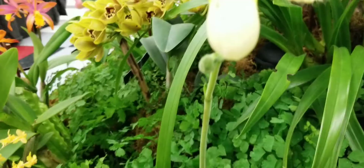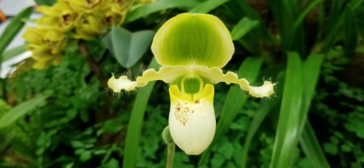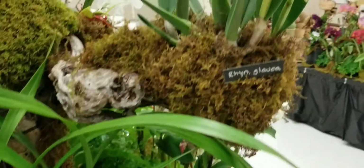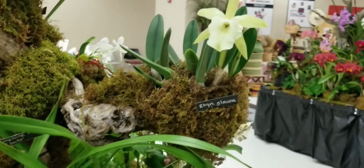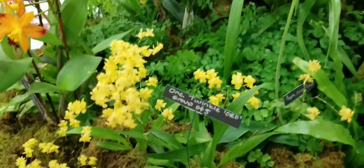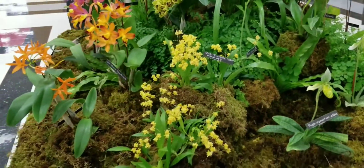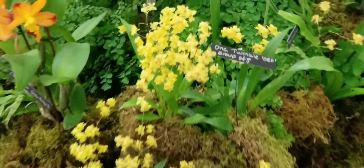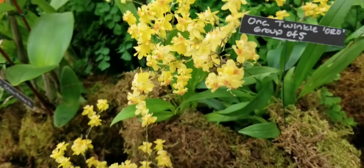Look at this little dude. Got some freckles going and some hairy petals. There's little Glauca sitting really cutely on that driftwood. Anthurium Twinkle, group of 5. So it's a waterfall, a cascade of Anthuriums.